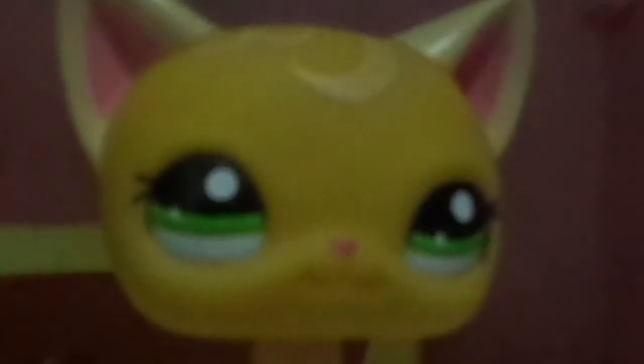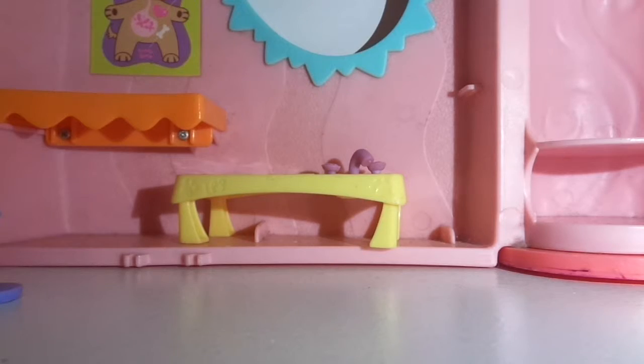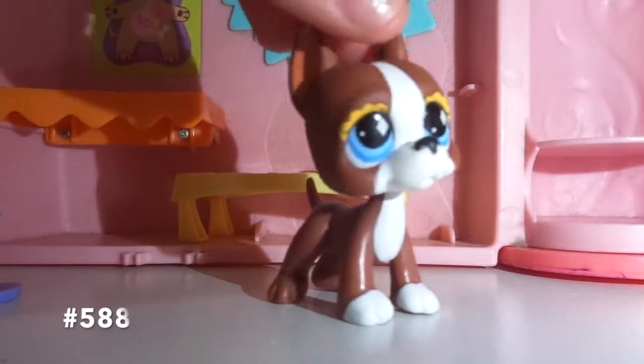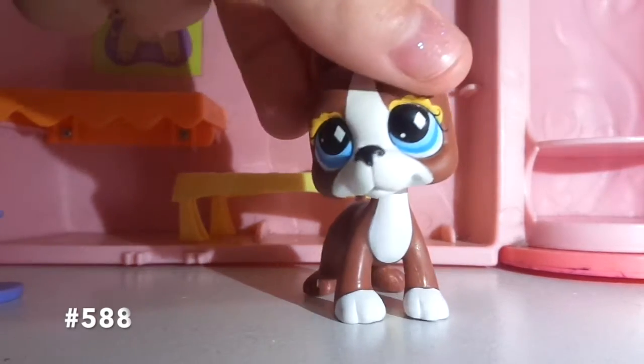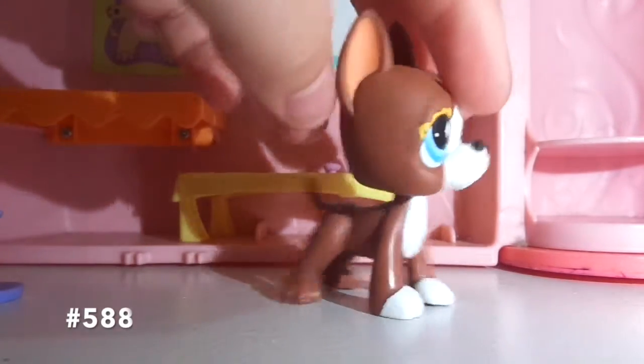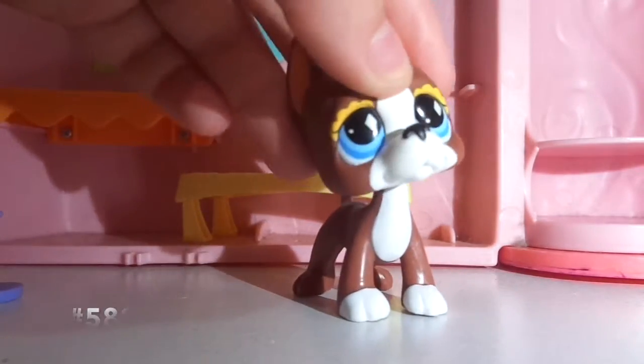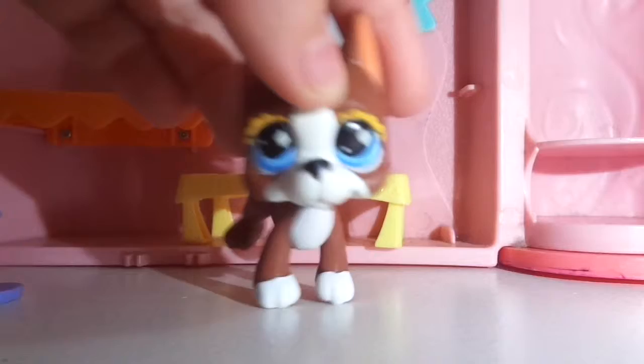Okay, let's... Oh, no. The only Great Dane in this haul, which is this one. I probably would call this one a he. It's very sweet. I've wanted this one for a very long time. I love the eyeshadow on him. I think it makes him look adorable.